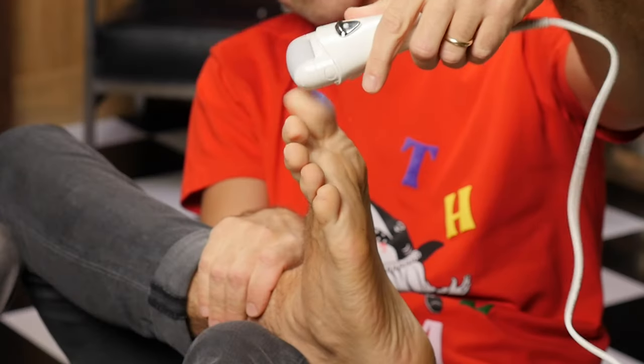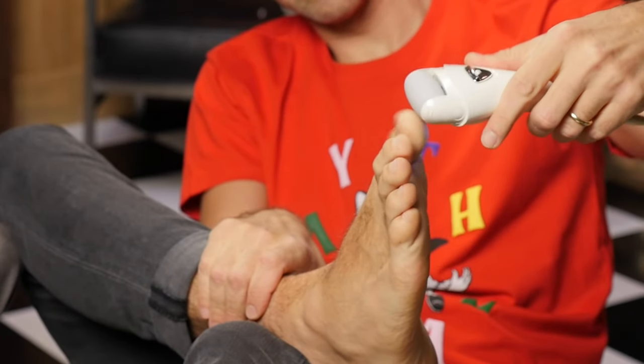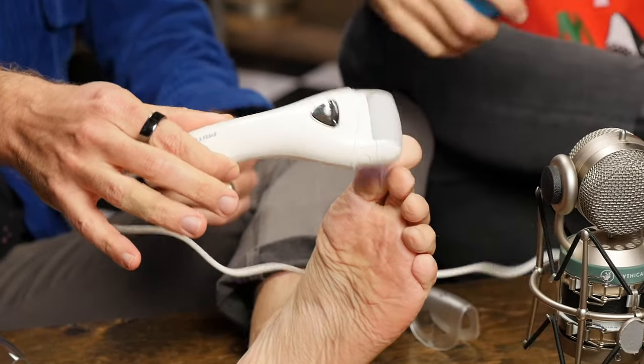Don't go over your toe because then it grabs your toe and brings it back in. That's what this is all about. Toe mounts. Why? Here, bounce your toe with it. All right, I gotta find a rough spot. Oh, there it is. This one is definitely stronger than the one that's plugged in.